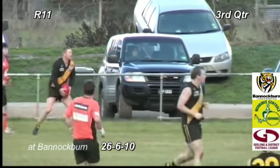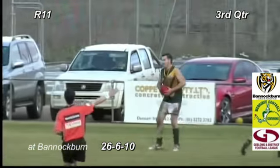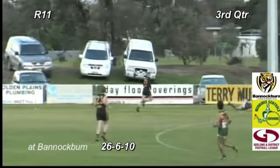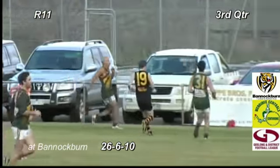Left half forward flank, outer side. Robbie Giles, Eddie gives him a lead. He goes in that direction now. Needs somebody around him. He's got a couple. Lovell gets back there, fills the gap and takes the mark. He chips the ball over the top again. Back towards half forward. Terrible kick though. And they might pay here. Bannockburn get the handball over the top from Giles, but he can't find a target.